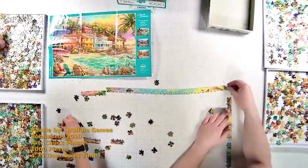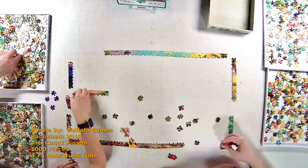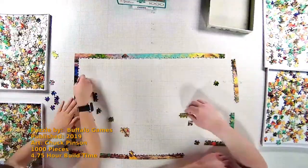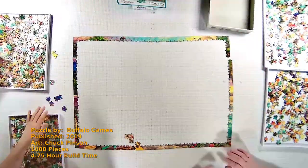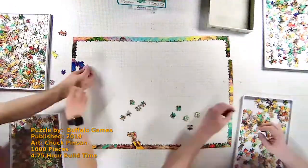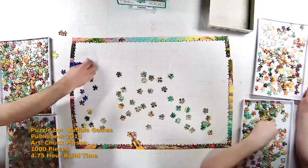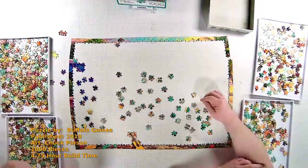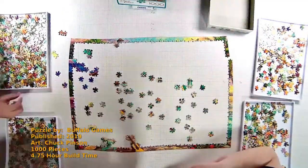I was able to find on LinkedIn that they list themselves between 51 and 200 employees, and they had 66 employees listed on their website, as far as people who have LinkedIn accounts and are associated with them. Yeah, they've been around for a while. They make lots of stuff. I have tons of their puzzles.